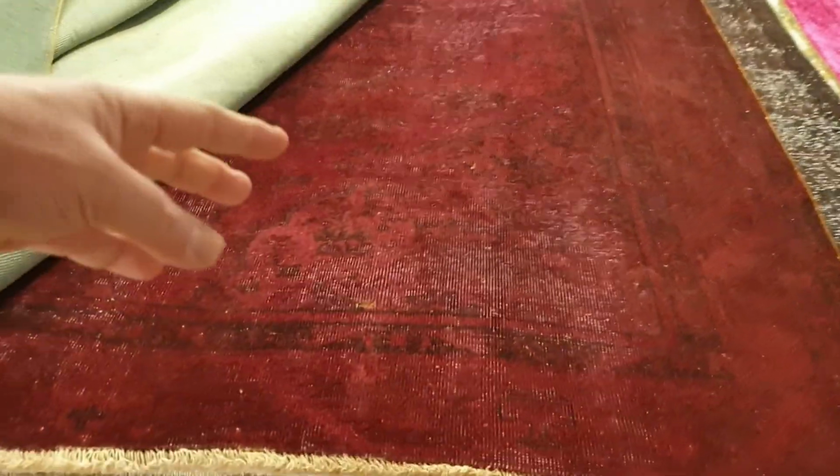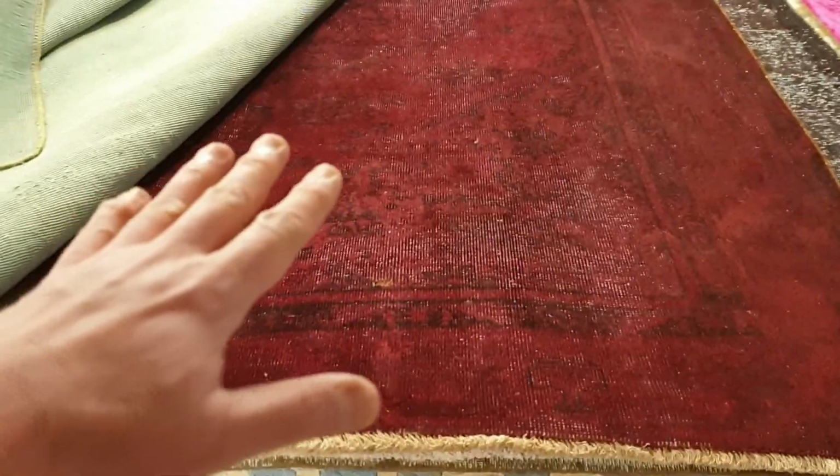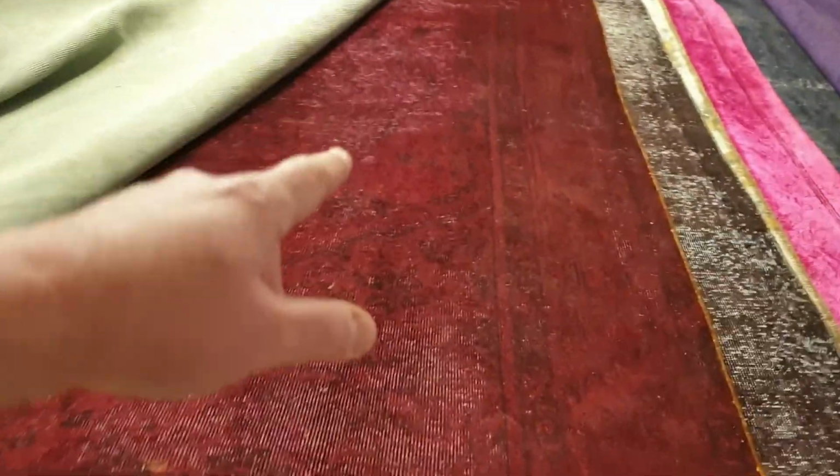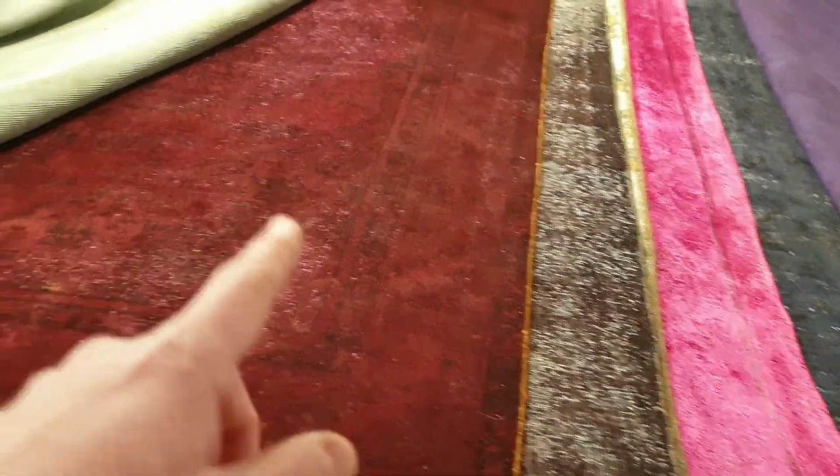As you can see here, for example, we have a red dyed piece, and you can see the Persian rug design. I mean, it's really cool the way they do it, but for the love of God, try to walk on one of these barefoot and you'll know why. Like I said, it's like stepping on Legos.